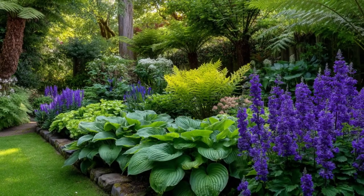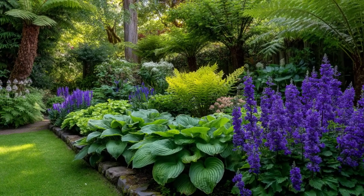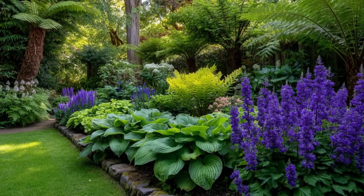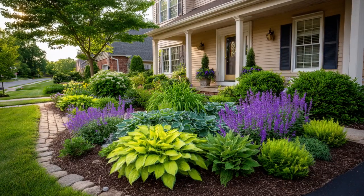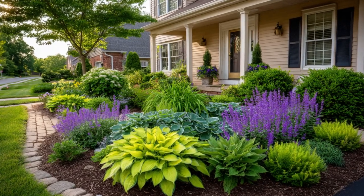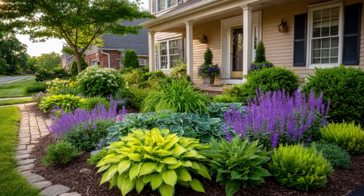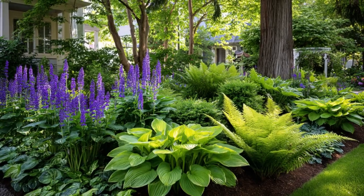The secret lies in contrast. Mix fine, feathery foliage with broad leaves, and balance spiky textures with soft mounds. Use color strategically too, grouping plants with complementary tones to create a cohesive palette. This not only enhances visual interest but also gives your garden a sense of natural rhythm and harmony.